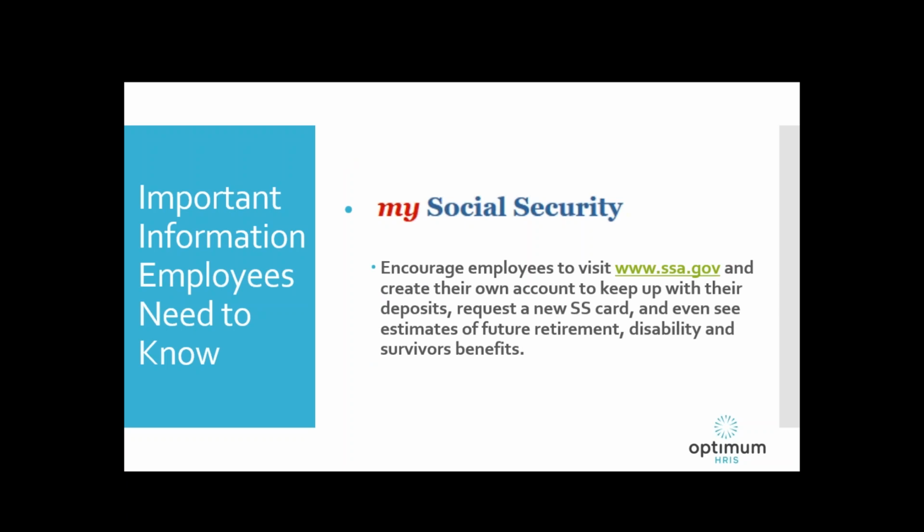My Social Security is a great tool to share with your employees. They can go to the Social Security website and create an account where they can keep up with their deposits, request a new Social Security card, and even see estimates of future retirement benefits. So this is something really nice to share with your employees. It's a good tool.